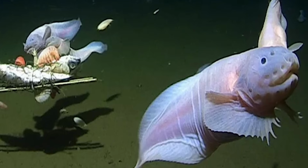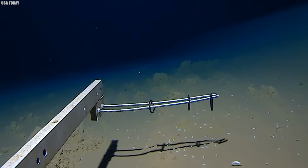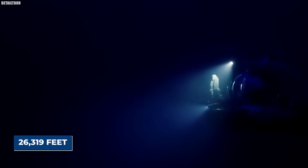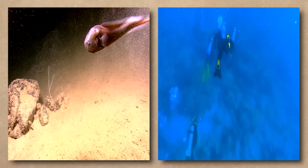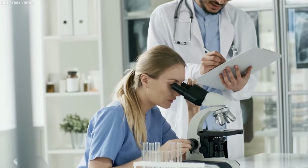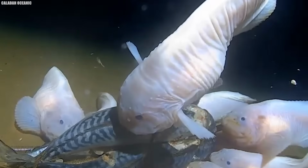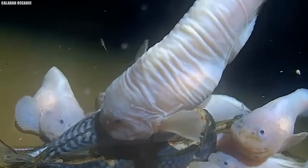The same expedition that captured this amazing footage also managed to achieve another feat. Using special traps, they managed to capture 2 snailfish from the nearby Japan Trench at a depth of 26,319 feet. This makes them the deepest fish ever retrieved by humans, providing scientists with a chance to study these fascinating creatures up close and unravel the secrets of their deep-sea survival.